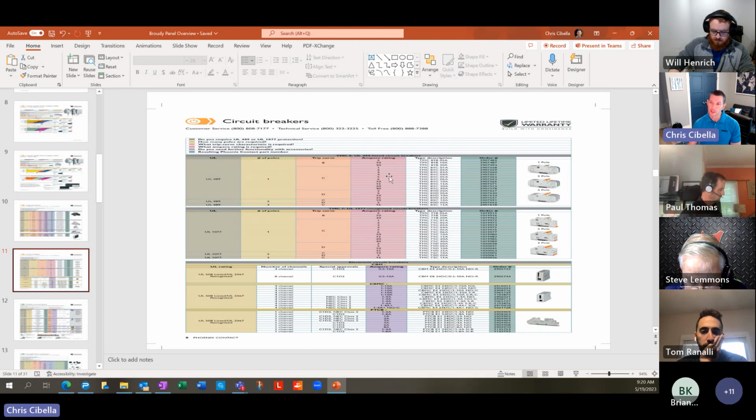Different types of trip curves on here, different amperage values. Again, these are high runners. I think we go from 1 to 63 amps. So lots of different part numbers, 3 different trip curves. Down here, gaining in popularity are electronic circuit breakers. So whereas up above, these are thermomagnetic. These are good for AC or DC applications. These ones on the bottom here are DC only.